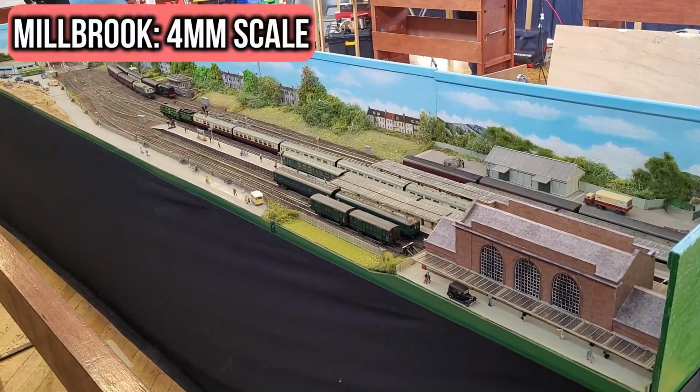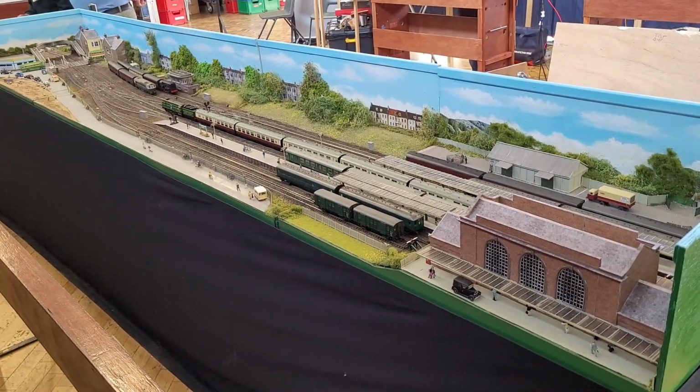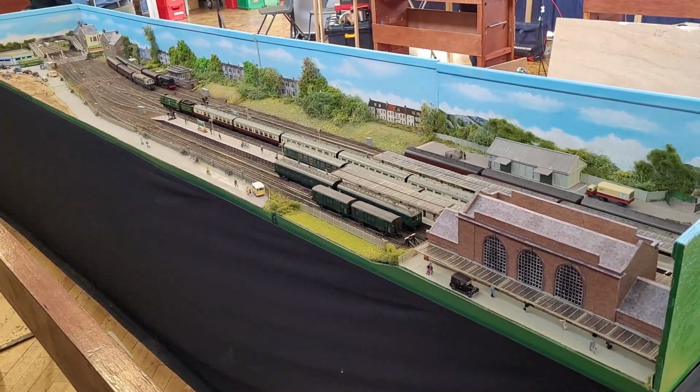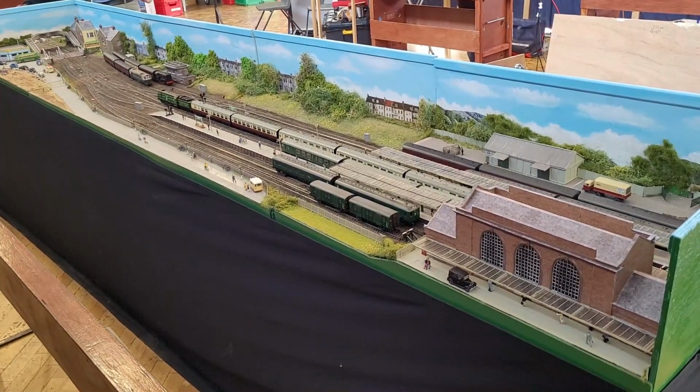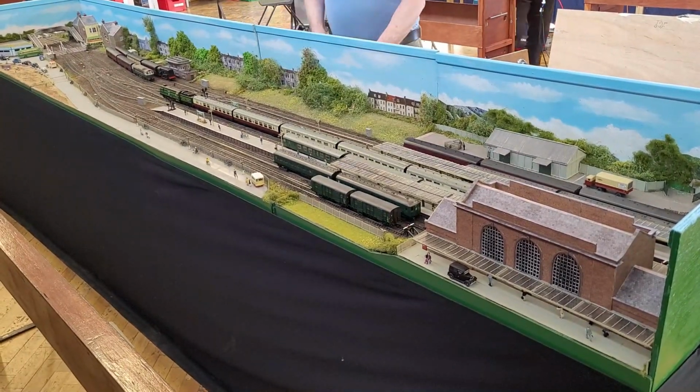Seaford Promenade. Seaford is a town located on the south coast of England, not far from the port of Newhaven. It's located on a single track from Lewes to Newhaven. This 4mm scale layout is set in the 1960s and is presented by John and Peter Smith.